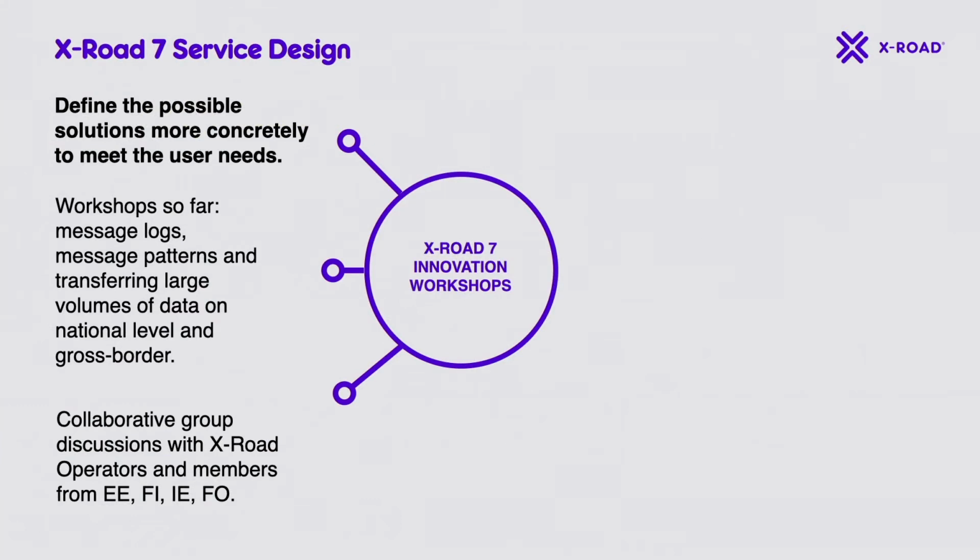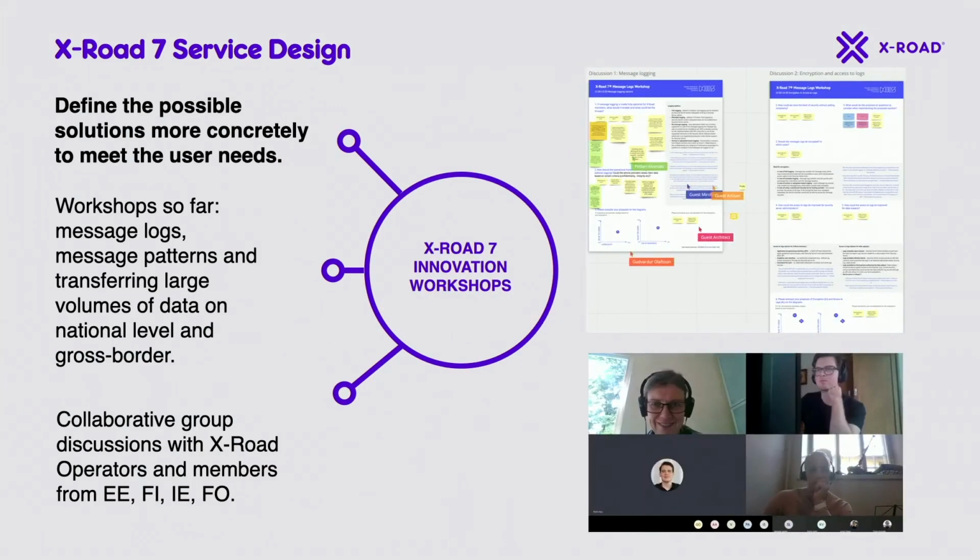These have been collaborative group discussions with XRoad operators and members from Estonia, Finland, Faroe Islands and Iceland. Due to the COVID situation, we had to move everything online. Initially, we were planning to have face-to-face workshops, but due to the situation, we needed to establish an online workshop model, which is of course technologically quite challenging, but when we were able to figure out how to collaboratively discuss and design the future solutions, it has turned out to be quite time efficient and an enjoyable way of working together cross-border.